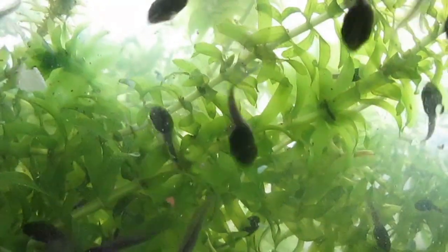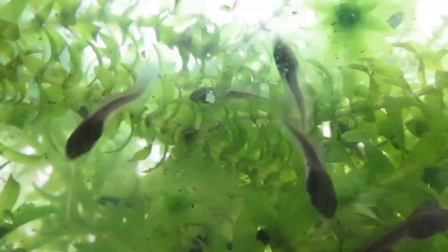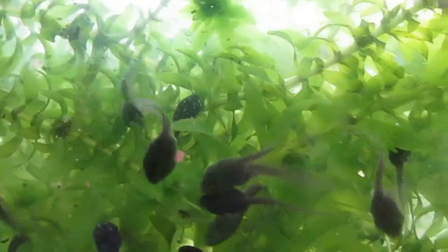As you can see, they're about 1/4 of an inch in body size, which is about 6 mil, and their tails, I suppose if you take the whole body size and tail, about 18 mil, which is about 3/4 of an inch. We've got an air stone in there because, believe me, they need plenty of oxygen when there's over 1,000 little lungs breathing in and out.